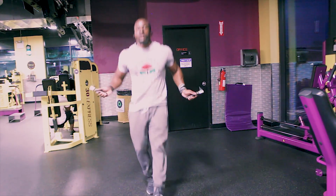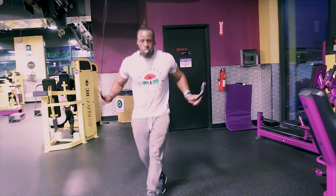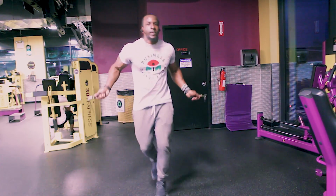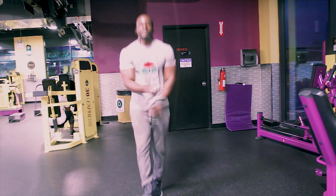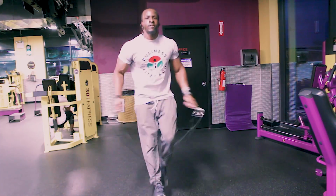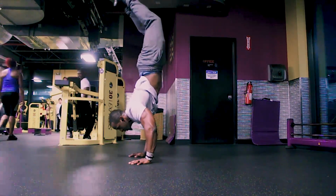So this is the first part of the routine. This is really kind of like getting the stamina and endurance. Not too much endurance, I would say, you're not going non-stop. It's more of an interval, as you can see, because of explosiveness.